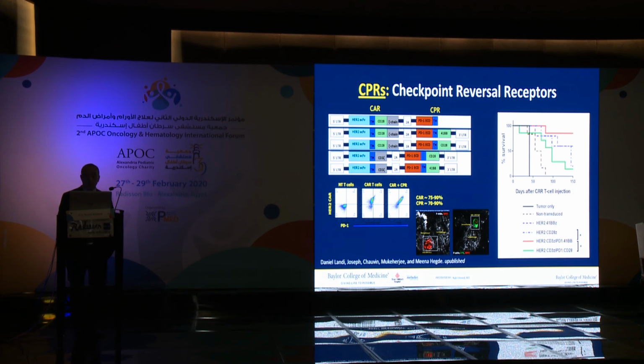This is the result, the survival data from animals treated with these molecules. The winner of these combinations was this one, the HER2 CD3 zeta, as well as a CPR with a 4-1BB signaling domain. So Mina Hegde has already written a clinical protocol, and it's being reviewed by our IRB, hopefully soon, and the FDA in preparation for a clinical trial.